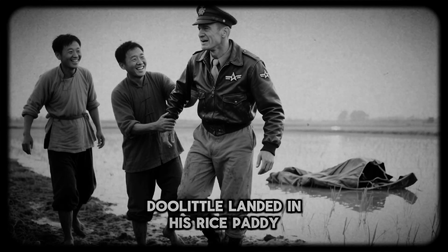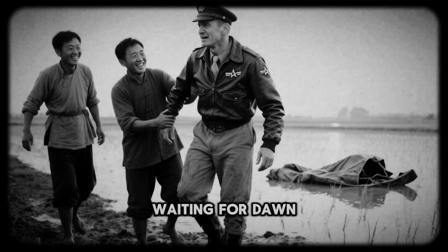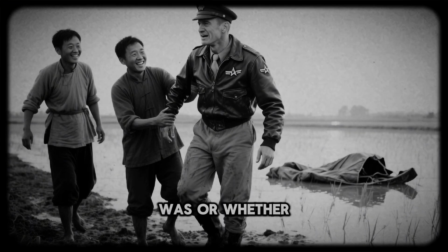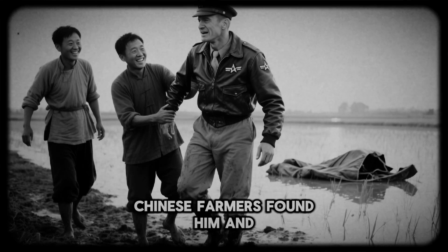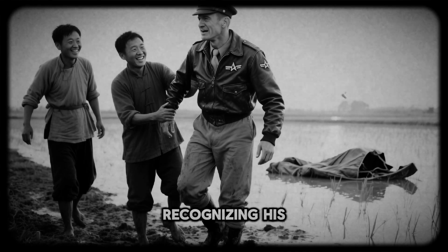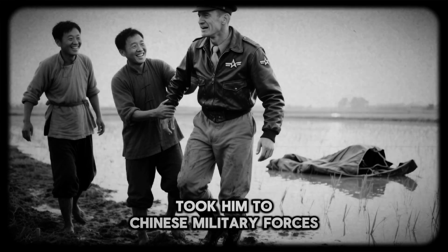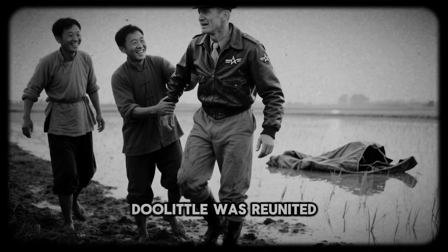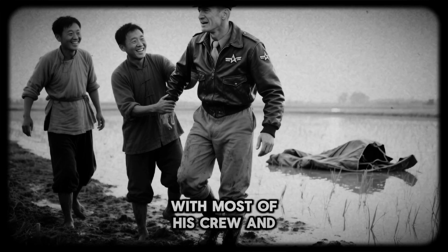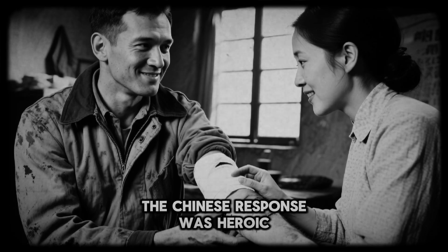Doolittle landed in his rice paddy and spent the night sheltering under his parachute, waiting for dawn. He had no idea where he was or whether he was in friendly territory. When morning came, Chinese farmers found him and, recognizing his American uniform and blood chit, took him to Chinese military forces. Over the next several days, Doolittle was reunited with most of his crew and with crews from other bombers. The Chinese response was heroic.